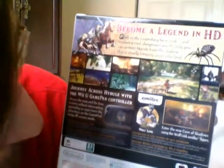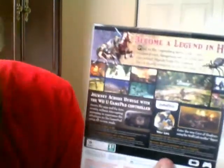Off-screen gameplay has always been one of the great things that the Wii U offers. I'm glad that that's in there, but no offense to that feature, I bought this HD version of the game so I can look at the pretty graphics in 1080p on my big TV. And then it further describes the amiibo stuff. It says, enter the new Cave of Shadows using the Wolf Link amiibo figure, and then the rest of the stuff under that is just different languages.